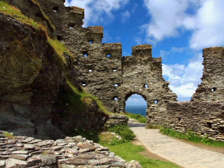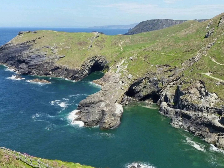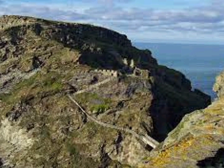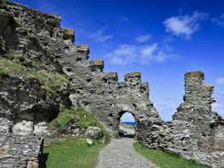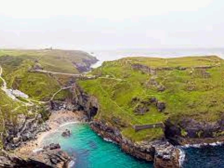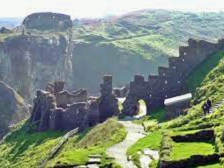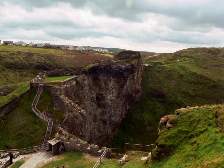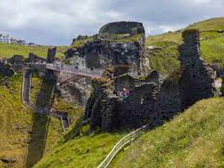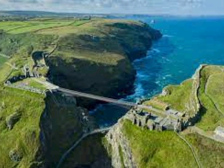Tintagel Castle. Tintagel Castle is located on the north coast of Cornwall and has magnificent views of the Atlantic Ocean and the magical ruins of the medieval castle of Tintagel. It is said that this castle is full of mystery, the birthplace of King Arthur, and is one of the must-see places in England. This castle was added to the list of top attractions in England from the middle of the 19th century.